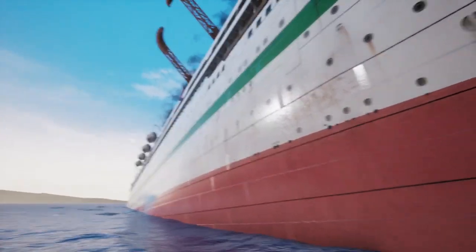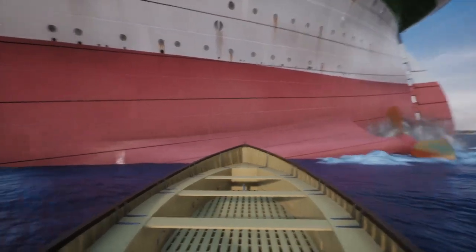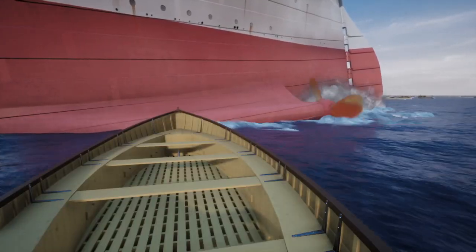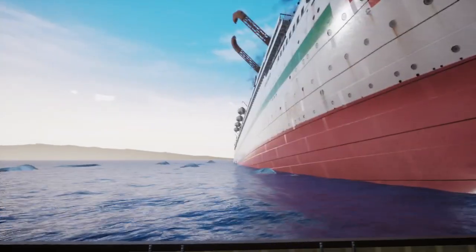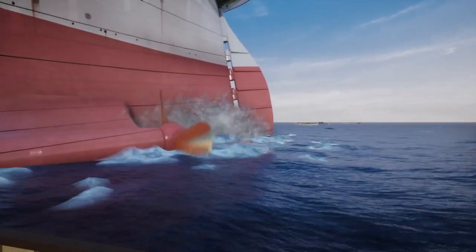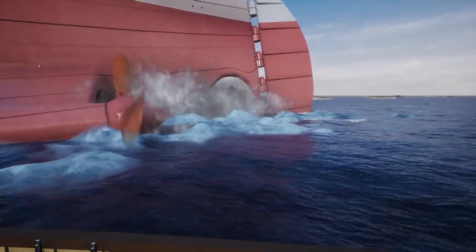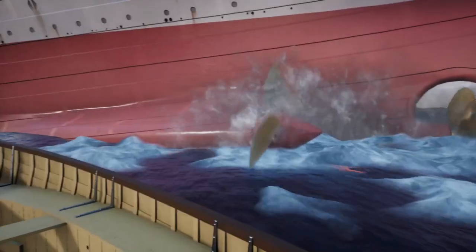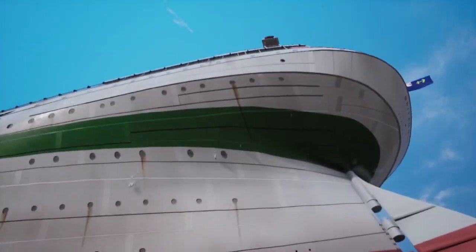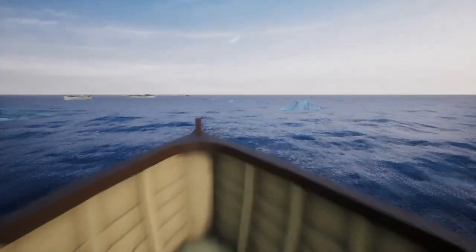Yeah, this is the exterior of the ship. Repainted. So white and red now. Actually, I don't think this is the one that gets hit by the propellers. I don't think it is. But I think this one comes close. Yeah, look at these engines. Getting awfully close to these things. Yeah, this boat's safe.